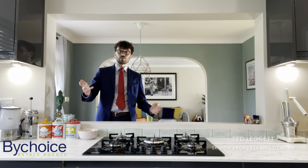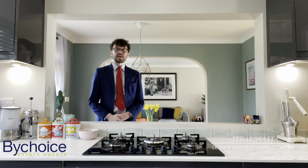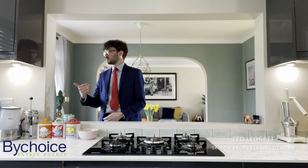The property also benefits from a brand new bathroom, boiler and radiators throughout, as well as a double garage and ample off-road parking to the front, with a secluded rear garden for the kids.